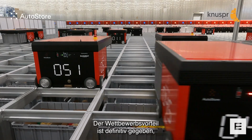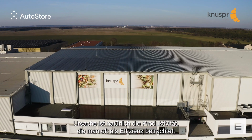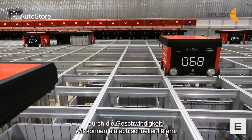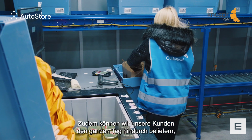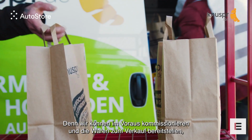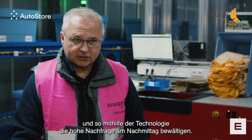The competitive advantage is definitely there, especially when you compare the manual operation with the automated. It comes, of course, from the productivity, but productivity is very much seen as efficiency, so supporting the unit economy. Where it adds the competitive advantage is exactly the speed. We can, let's say, deliver faster, and we can also deliver, in fact, as the customers require over the day, not limiting, for example, afternoon orders when all customers wish to order and get delivered. Of course, that stuff we can do pre-picking and then, let's say, prepare the purchases in advance, still fulfill the peak at the afternoon with the help of technology.